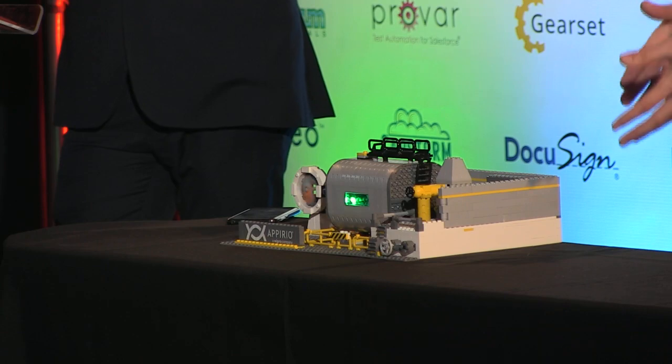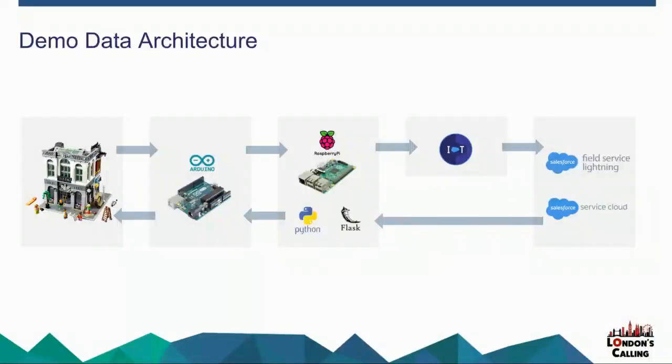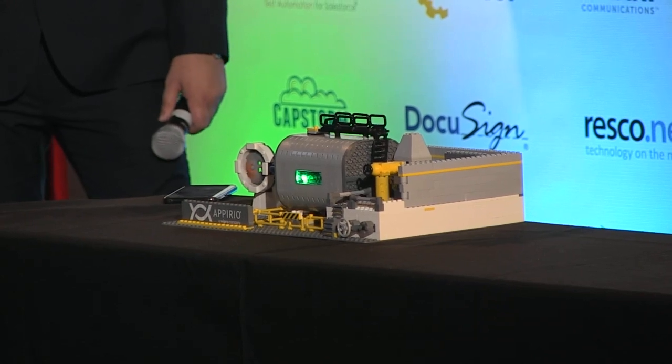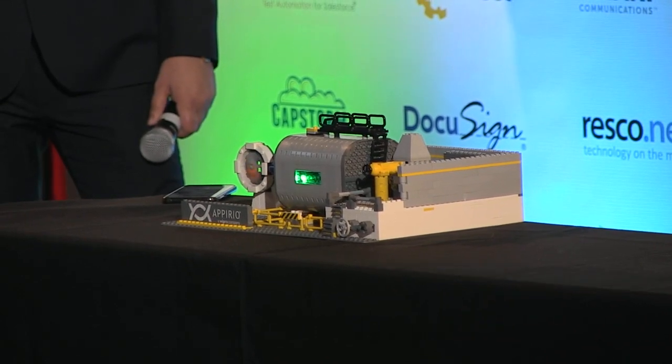And this boiler is actually fed with a fan. The fan will provide air and control the temperature of the boiler. We really don't want to go into the technical part, but this is what we used to make this demo. We have our Lego set. We use Arduino to connect the Lego bricks with something mechanical and electronical. Then we have a Python script on a Raspberry Pi that receives information from the Arduino, and it will connect with the IoT platform to create platform events.